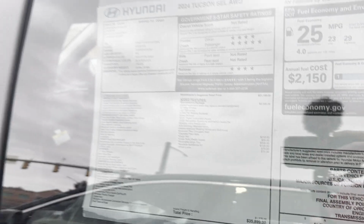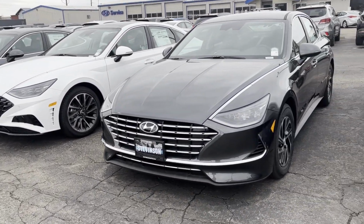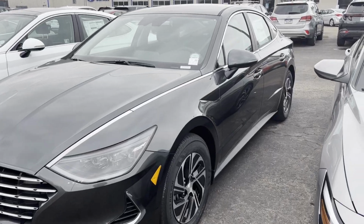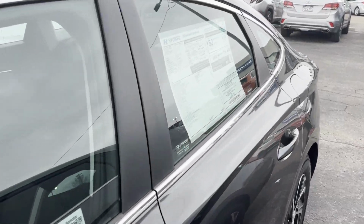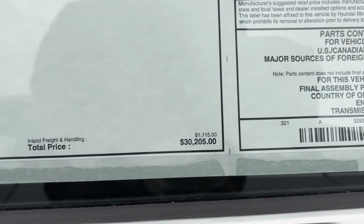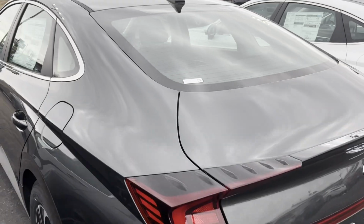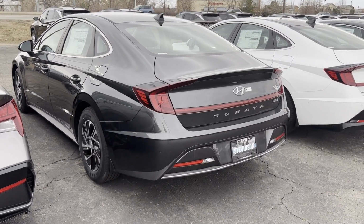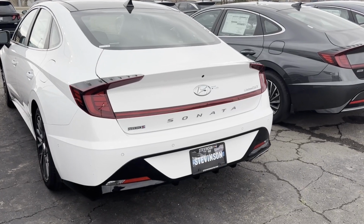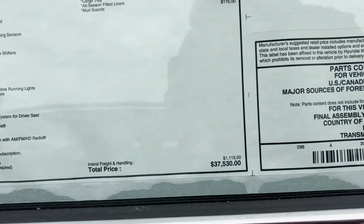35 for this SEL. Move on to some Sonatas. I actually really like the design on these. The front looks really slick for a sedan. Got pretty decent price, 30,000. That's a Sonata hybrid, so I gotta say that's not a terrible price. Pretty good warranty. 37, a little bit more.